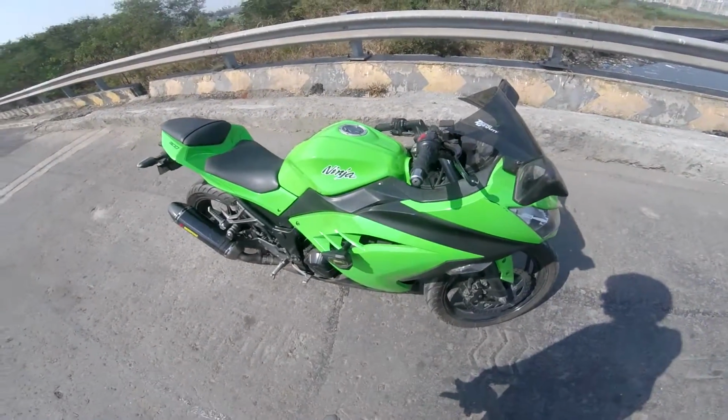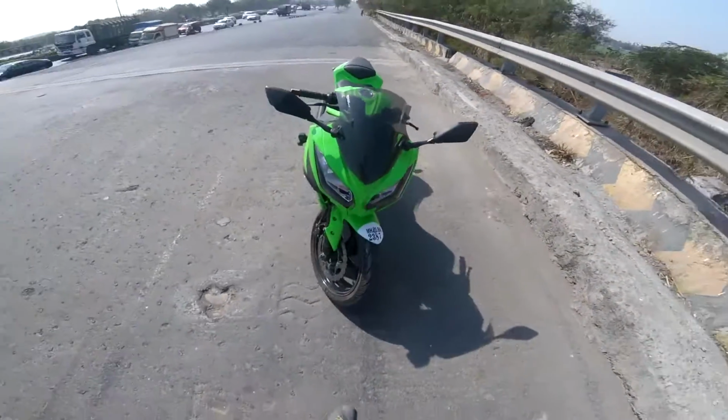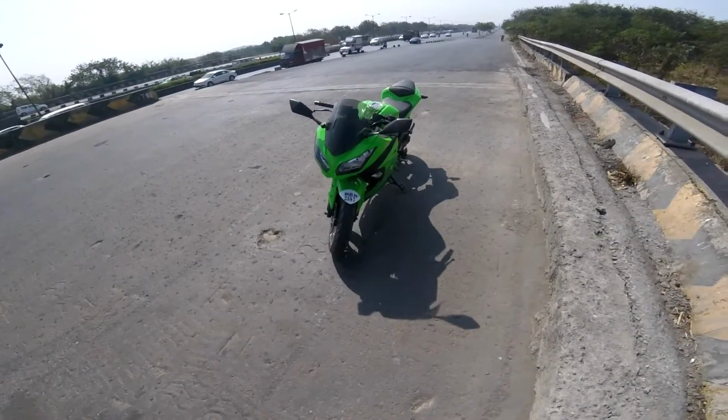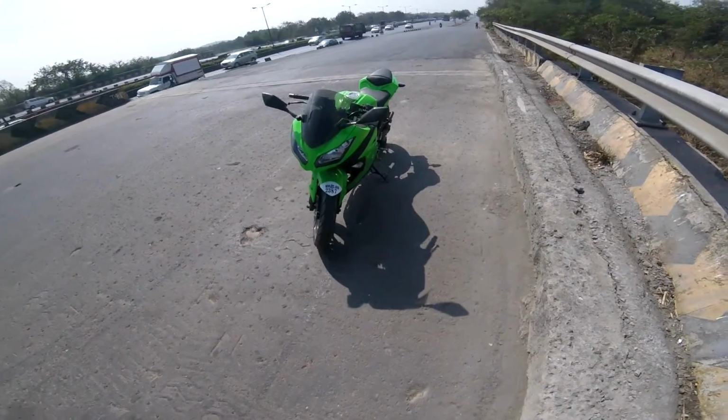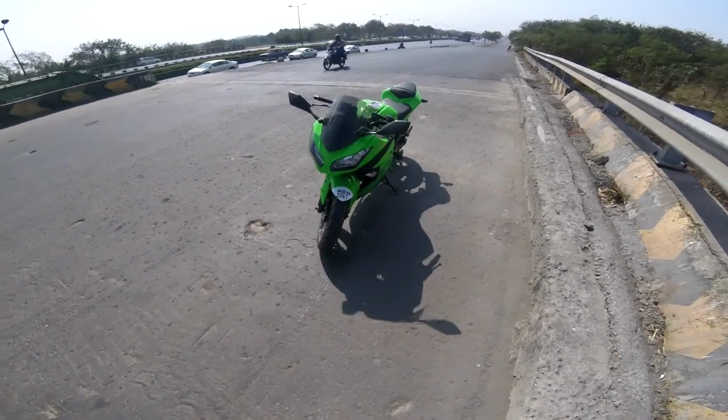And yeah, the bike is actually suiting my needs. It is good for a weekend ride. In terms of commuting, yes, I use it on a daily commute. No complaints, nothing at all.